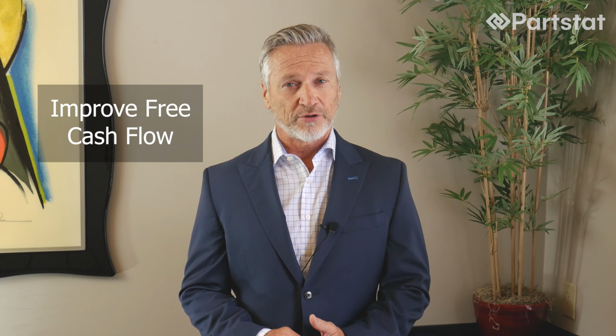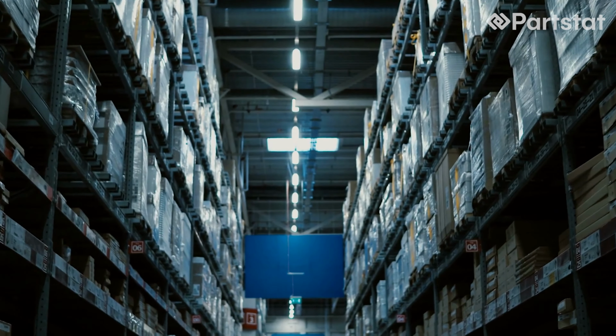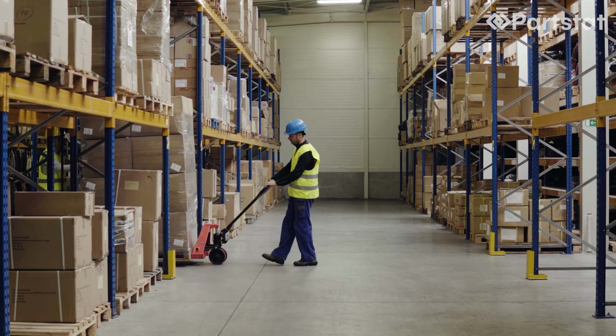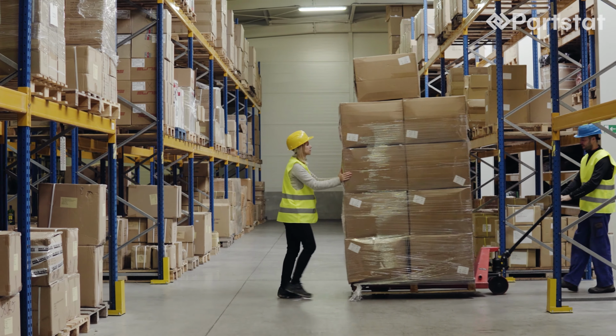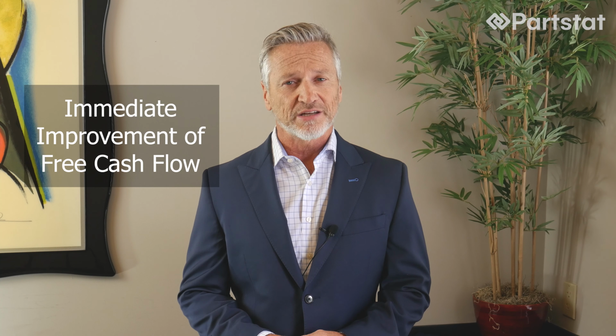We offer EMS providers two strategies that will improve free cash flow and reduce inventory. One involves an immediate reduction of inventory from your balance sheet, and the other is a go-forward strategy for upcoming purchases of inventory. The first strategy involves Partstat purchasing inventory from your balance sheet while in compliance with all SOX guidelines. This creates an immediate improvement of free cash flow and at no cost to our EMS customers.